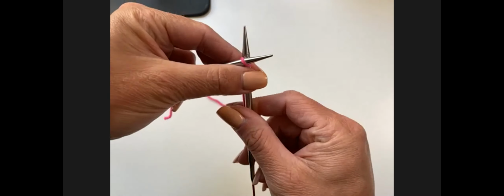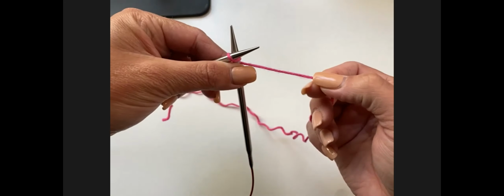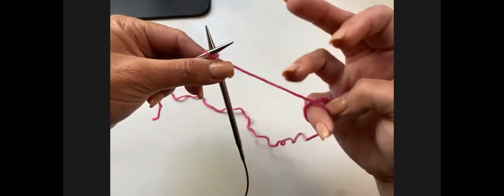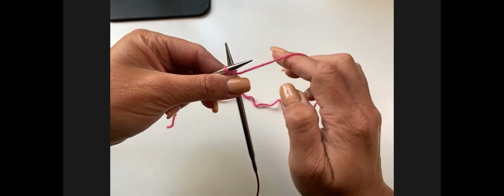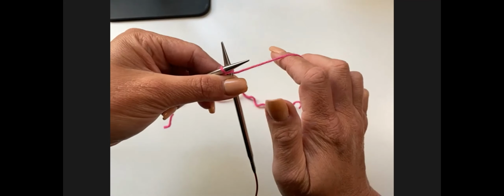I'm going to grasp both needles with my left hand, and I have my yarn over here in my right hand. Now I'm holding my yarn in a particular way that's comfortable to me, but for right now, you guys, I want you just to hold the yarn in some way that's comfortable for you. Okay, we can discuss how to hold the yarn later. Right now, I just want you to find some way that's comfortable.